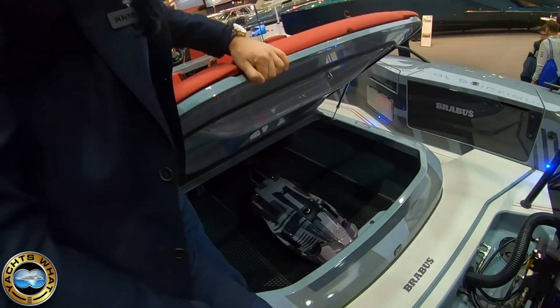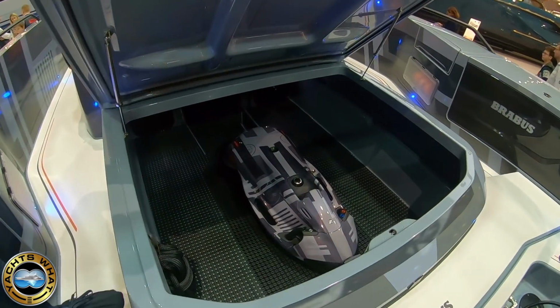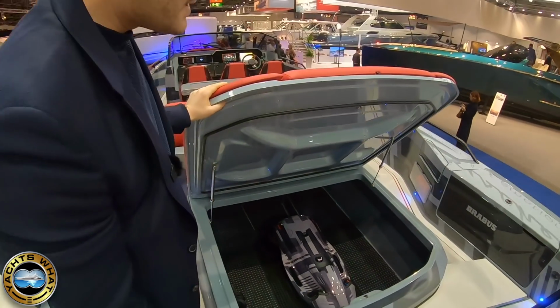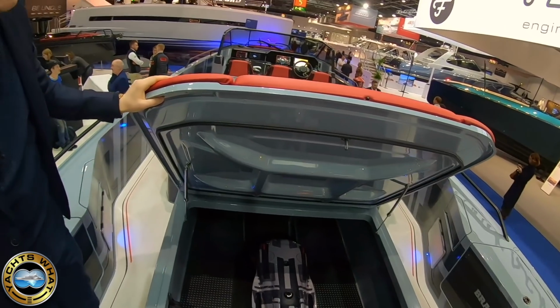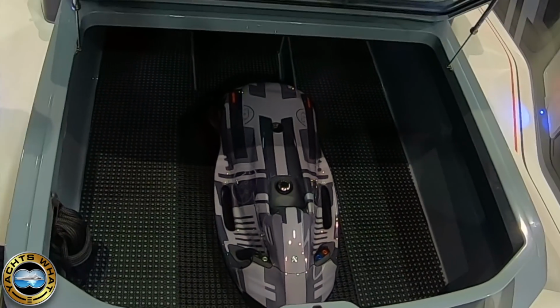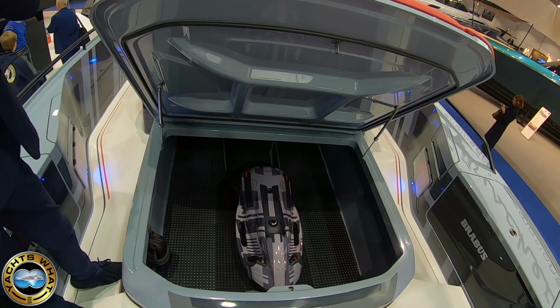So this opens up. Look at that. So this opens up. A sea bob. We had a customer who wanted sea bobs, so we just decided to do a custom sea bob to come along with this boat. Looks quite nice, but it's just an example of what we can fit inside.